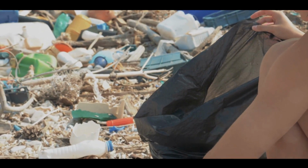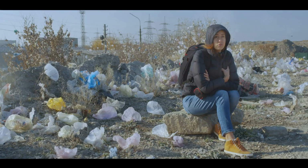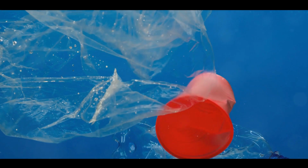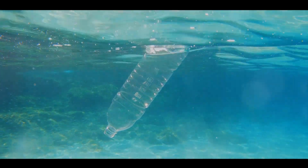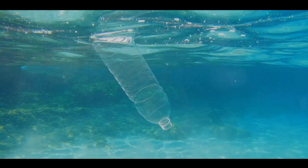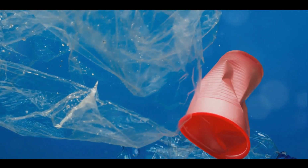Yet, it's important to remember that this isn't just about pointing fingers. It's a global issue that requires a global solution. We've built a world dependent on plastic, a material that's both a boon for its versatility and a bane for its environmental impact. So, as we stand on the precipice of a plastic-filled future, it's worth asking ourselves, how can we shift the balance? How can we reduce our reliance on this material without compromising on the convenience and versatility that it provides?